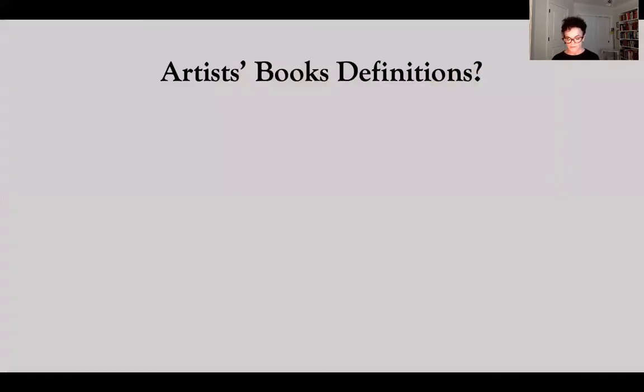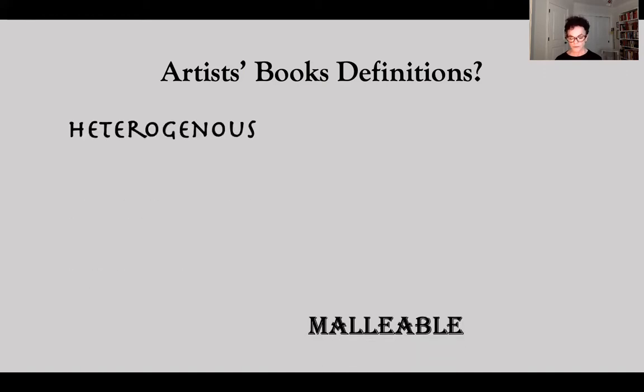Since artist books often take the form of the codex, that is, a sequence of leaves or components that are bound with a spine or connector, and we'll later see other forms than that, they are most often housed in libraries and archives. How do librarians and art library resources define artist books? Oxford Art Reference states, and I quote, "Artist books constitute a highly heterogeneous and malleable genre which so far has resisted any straightforward categorization and classification."